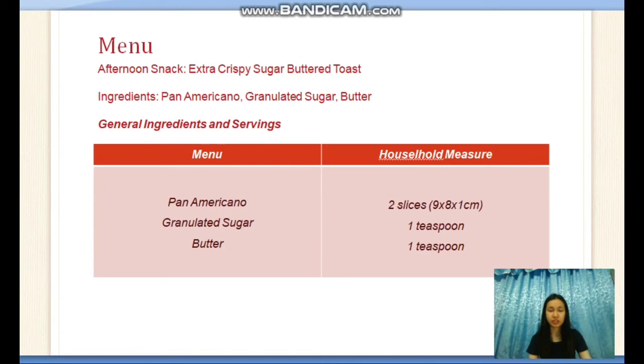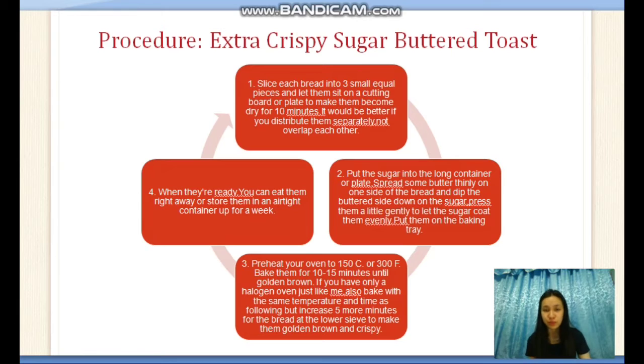For the general ingredients and serving of the extra crispy sugared butter toast, we have 2 slices of pan americano, 1 teaspoon of granulated sugar, and 1 teaspoon of butter. For its procedure, slice each bread into 3 small equal pieces and let them sit on a cutting board or plate to become dry for 10 minutes.